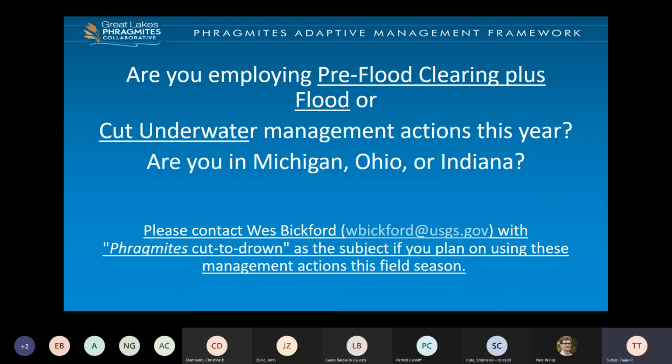One last point of interest, and then we'll be done. So are you employing any of these management actions, these pre-flood clearing plus flood or cut underwater? Or are you in Michigan, Ohio, or in Indiana and employing these? If so, the U.S. Geological Survey and the Fish and Wildlife Service are conducting a study this year to determine the efficacy of these techniques. And they would like to monitor your sites before and after treatment.